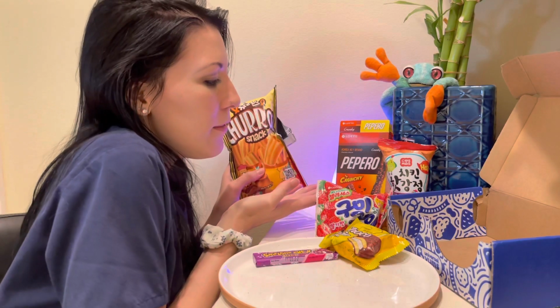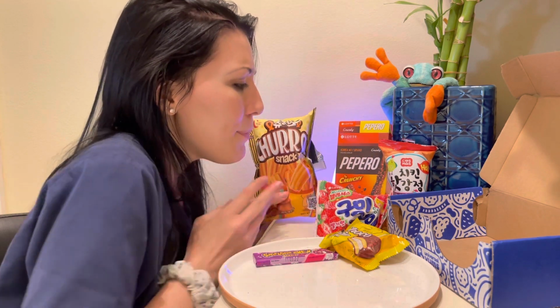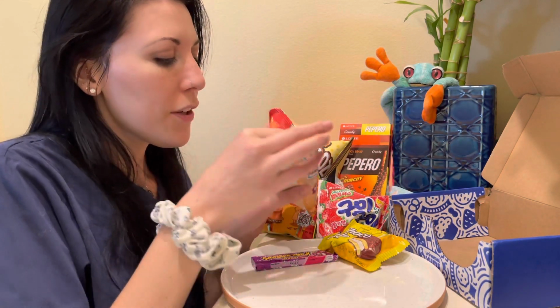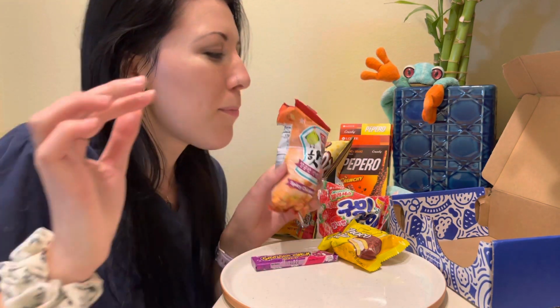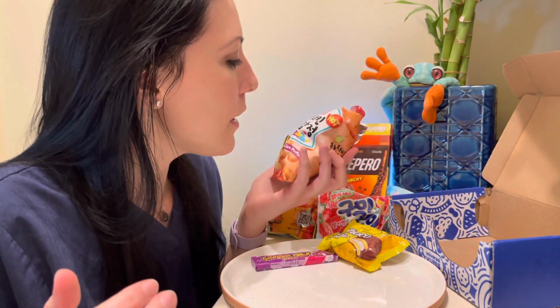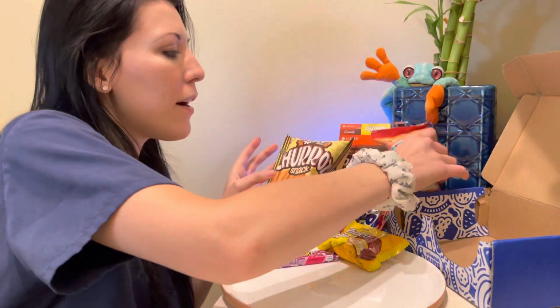These little pretzel sticks weren't that special, but they're good. Let me try one of these guys again. They're really tiny. These don't really have that much flavor. They're a little bit hot. Oh no, there's nothing bad in this box.